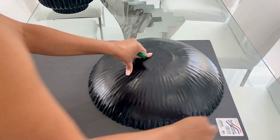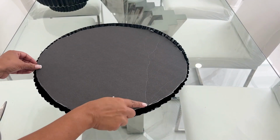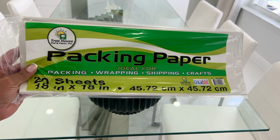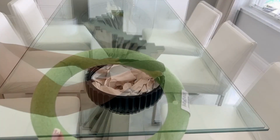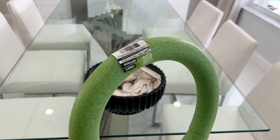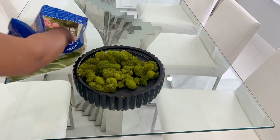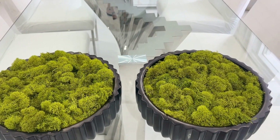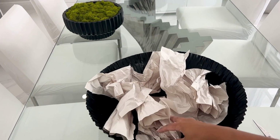For this DIY, I want these bases to be completely removable, meaning that I could use these planters and this base again. So I used cardstock to create a topper, and then I filled them up with this packing paper that I got at the Dollar Tree. Also, this ring is from the Dollar Tree, this little foam ring. And you guys, this is so easy. And the coolest thing is it looks so luxurious and it just makes a big statement. And I'm going to be using them right on my dining table.